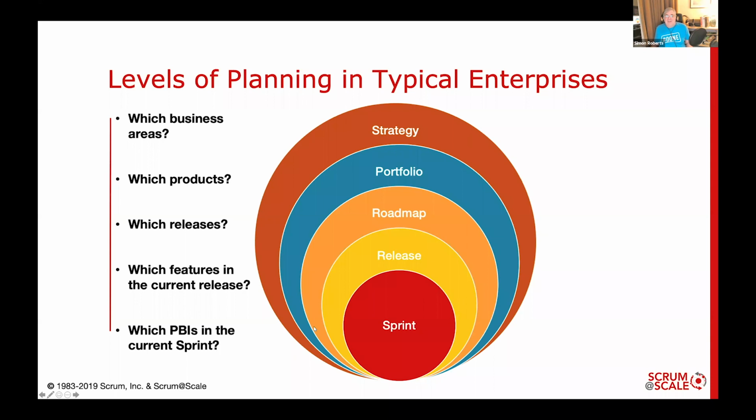So which releases? Which features in the current release? That's the focus of release planning. And which product backlog items in the current sprint is the focus, of course, of sprint planning. Let's look briefly at, in terms of Scrum at scale, what sort of roles might actually be responsible for that.